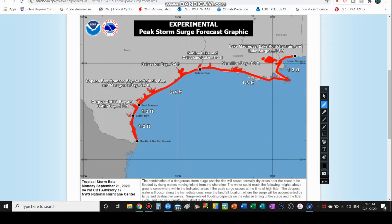And the reason is because this is coming in at high tide. I think that's one of the big factors here. But all the way across the south coast of Louisiana, even the east coast of Louisiana through Ocean Springs, Mississippi, including Lake Pontchartrain, still 1 to 3 feet of surge. All right, so it goes a long way from the center. Keep in mind, the center is out in here somewhere, and we're seeing surge all the way back in Mississippi.